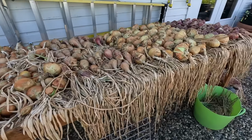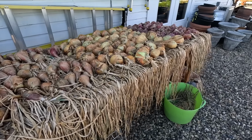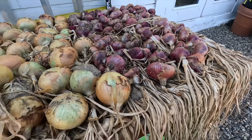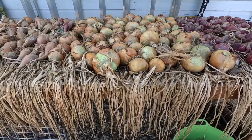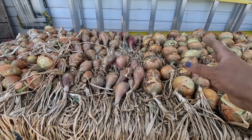All right, guys, so we're back behind the barn. This is where we laid the onions out to dry, onions and shallots, a week before last. These shallots are just huge. My goodness, but you can see they've all dried down beautifully. We even had rain and I forgot to cover them, but the goal is just to make sure they're dried out.